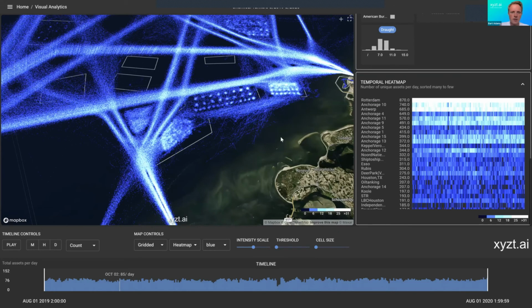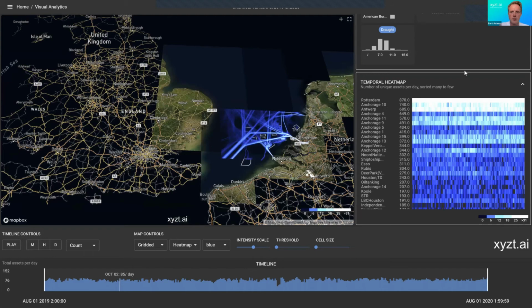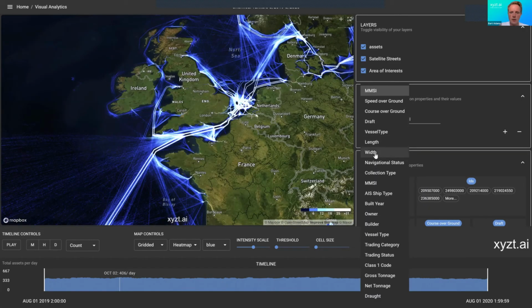So this allows you to, for example, say that we go back to Stolt. We're going to filter on them. Let me see the ship owner here.